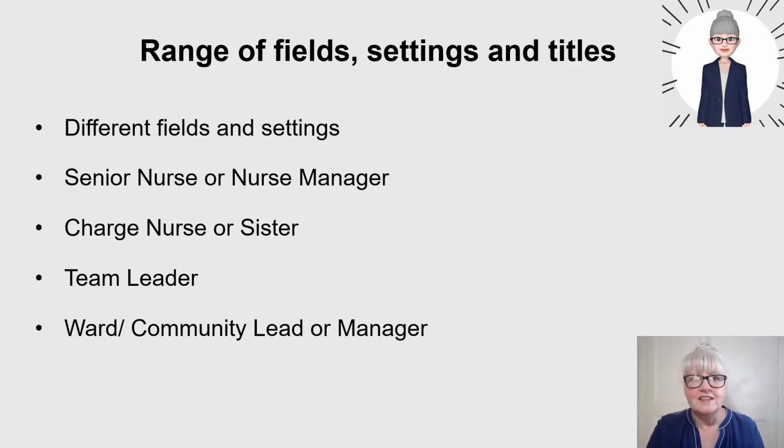So first thing to say is these types of senior leadership roles are across a range of fields and settings, and there are different titles, and so they cover mental health nursing, adult nursing, child health and learning disability, and roles in the community, primary care, GP setting, outpatients, intensive care units, acute care and rehabilitation, and also in digital health, clinical governance and health education and health promotion, and with different job titles, so a real variety.